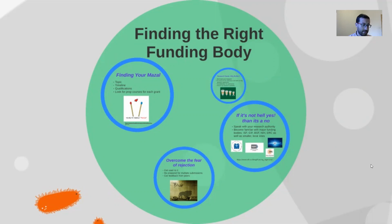Another thing that I'll mention is it's important to do some research before you get started about what sort of research has received funding in the recent history. Go back, see what organizations fund which types of research, and do some homework in order to best be prepared.